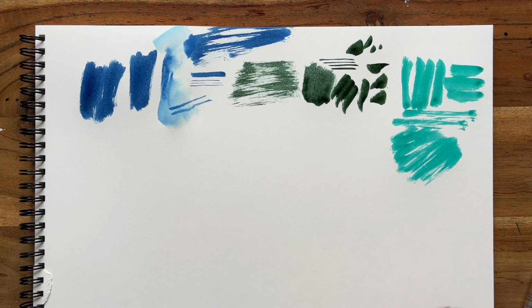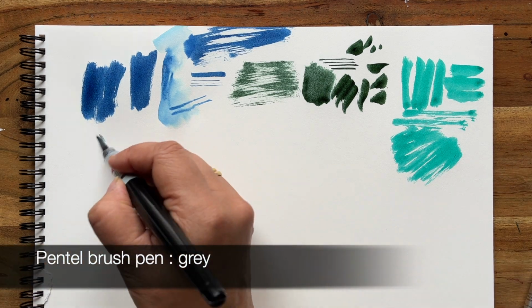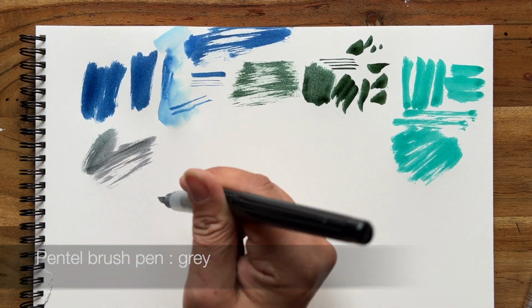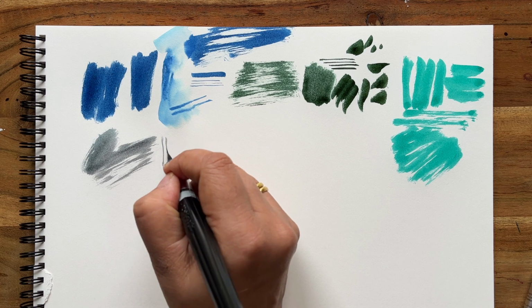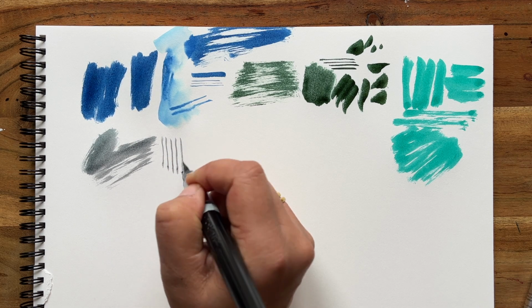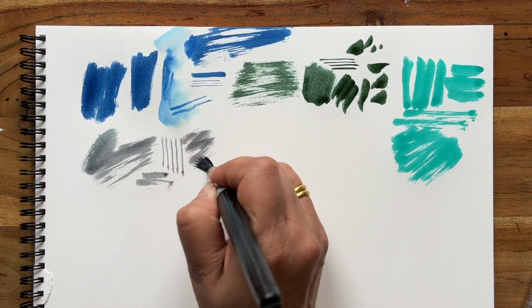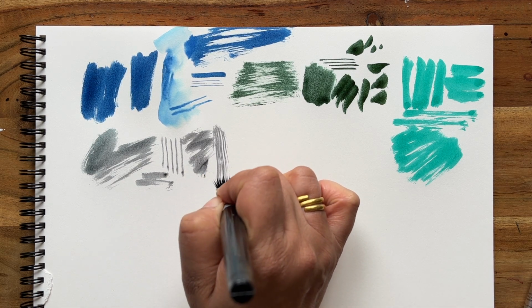And the last one is a grey. Squeeze that a bit more. I really love using these. I know I have the Kuretake brush pens, but these are just that little bit thicker. Can you see how that splays out?